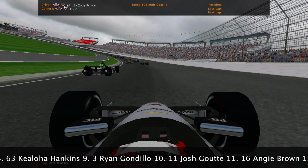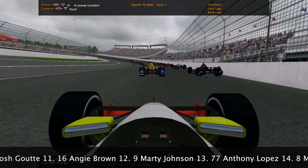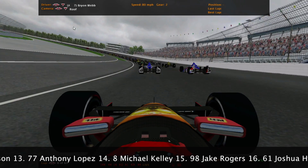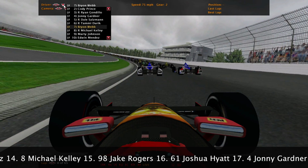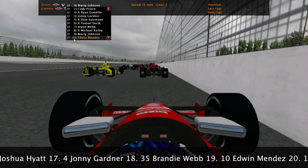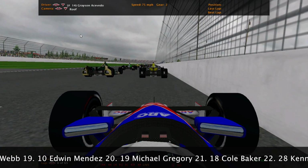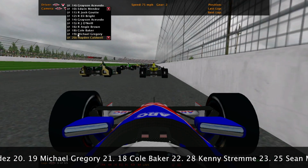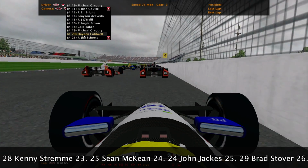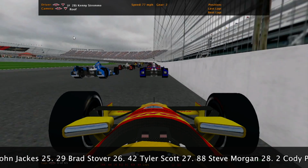Start things off with the 2 of Cody Prince, staying in the 2 this season. The 4 of Johnny Garner goes from the 98 to the 4. 7 Brian Webb goes from the 00 to the 7. The 9 Ronnie Johnson goes from the 12 to the 909. 10 Edwin Mendez comes out of retirement to race in the Spring League. 14 of Grayson Acevedo. 18 of Cole Baker. 19 Michael Gregory. 20 Hayden Caldwell. 27 Tristan Allen. And 28 Kenny Strelly.